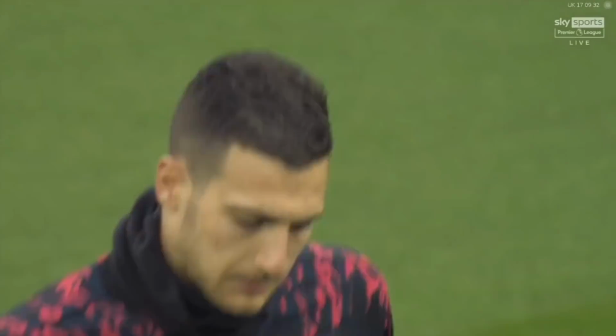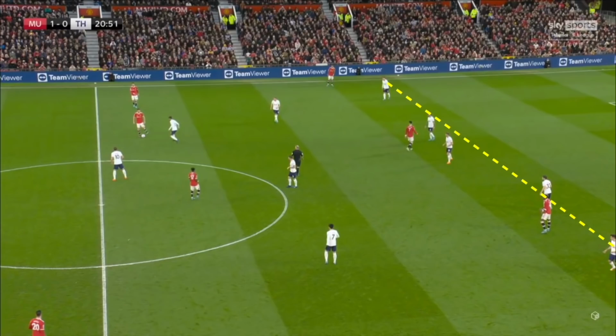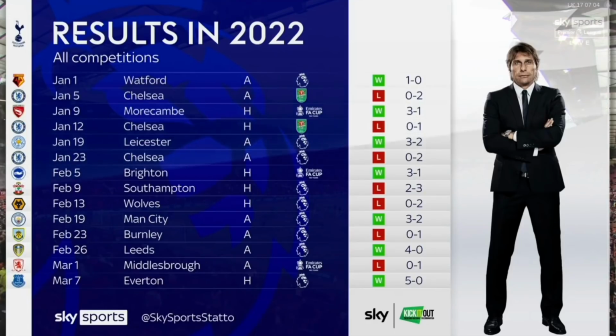Now this is a good way of stopping the opposition being able to work the ball into the players between the lines. And we did see Conte's side do a similar thing with their back five pushing high up the pitch, looking like they were trying to play an offside trap, but it has to be extremely coordinated and well organised, and we did see both sides open to getting exploited from their respective high lines.